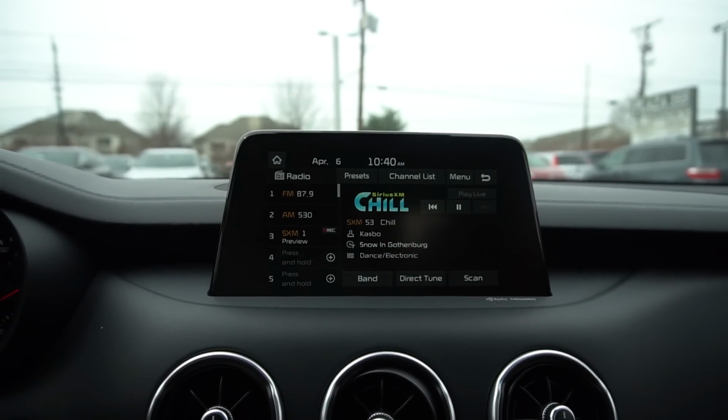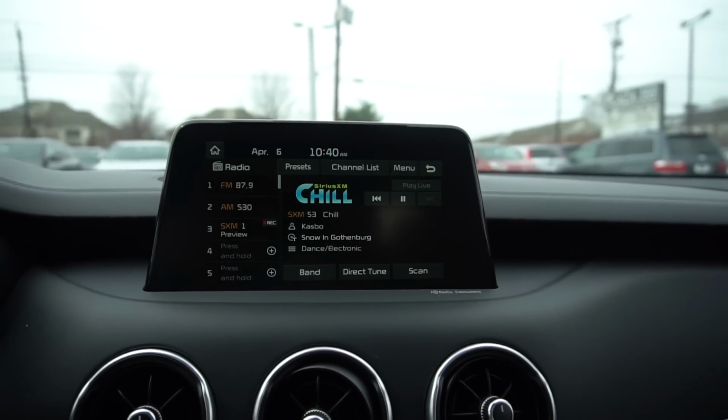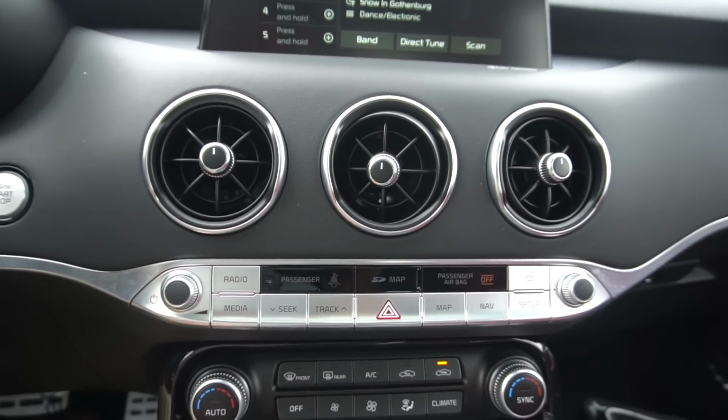I don't exactly know the exact specs of it, but just from my personal experience, it sounds really nice, and you really feel the bass and everything to it. And there's a bunch of speakers everywhere in this car. Anyways, media, that's like if you have your phone plugged in or something like that.